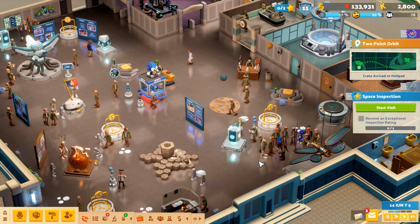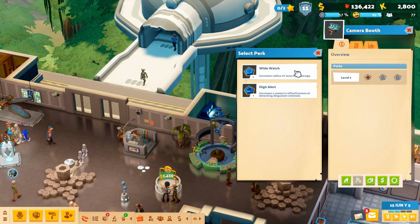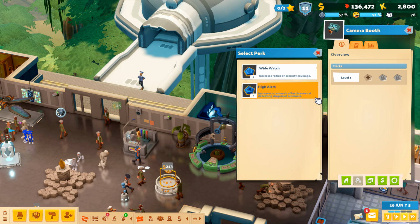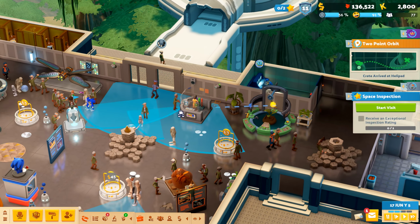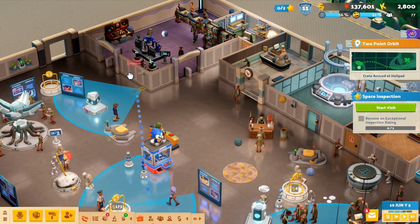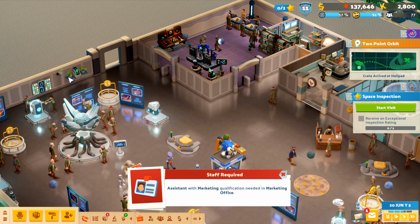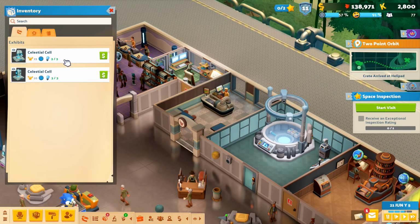Wow, I'm getting so many. Okay, a security sticker. Yes, that's perfect. We can go ahead and do high alert on our camera booth. Wide watch. Ooh, let's do wide watch to cover a wider radius. And that will actually let us put some other spots for security. Maybe we'll do one back here.